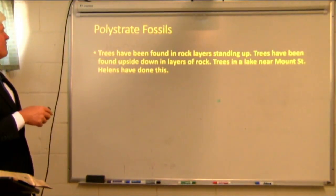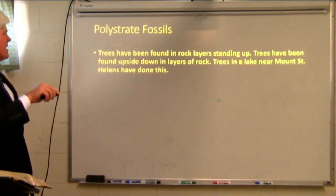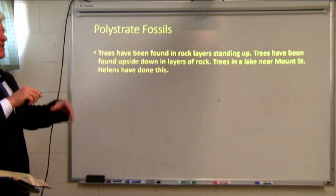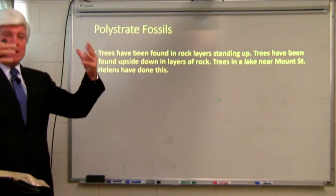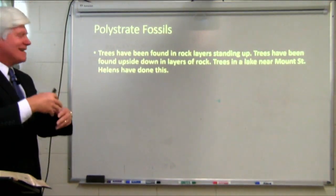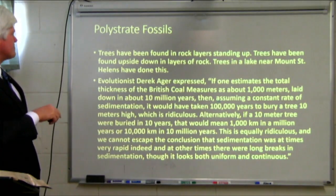That's a good point. Here's something on polystrate fossils. Trees have been found in rock layers standing up. We just showed you a couple pictures of that. Trees have been found upside down, in some cases, in layers of rock. And we would expect that to be a type of flood thing. Trees in a lake near Mount St. Helens have done this, as we said.